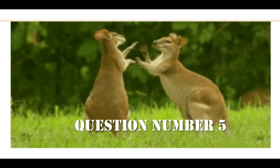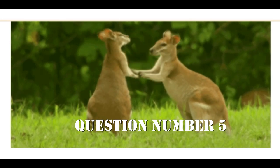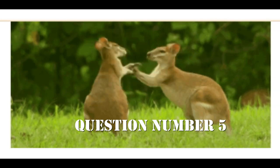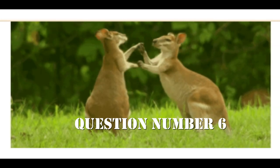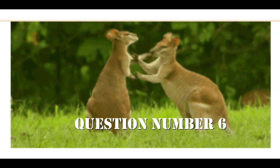Number 5. This animal is cute and cuddly, and its name starts with the letter K. Number 6. This animal lives in the ocean and loves to jump and play.